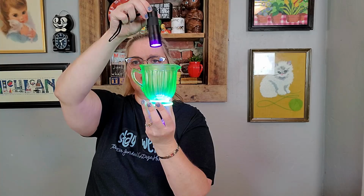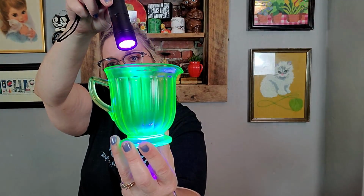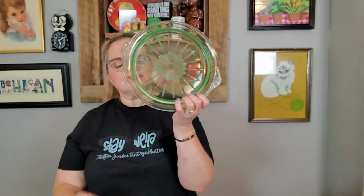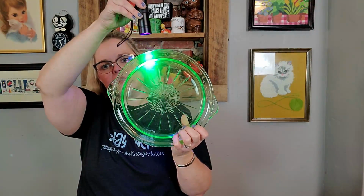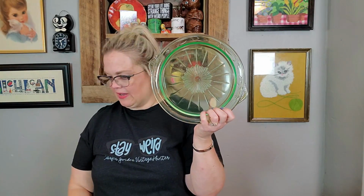And then I got this, has no marking on it, but I should be able to tell who made it just by the way that it's shaped. But it also glows. It is just a little pitcher. Very cute little pitcher. So this will be for sale. And then this is, no, I thought it said Hazel Atlas, but it doesn't. It is a serving plate. It also glows. This will also be available during a sale.